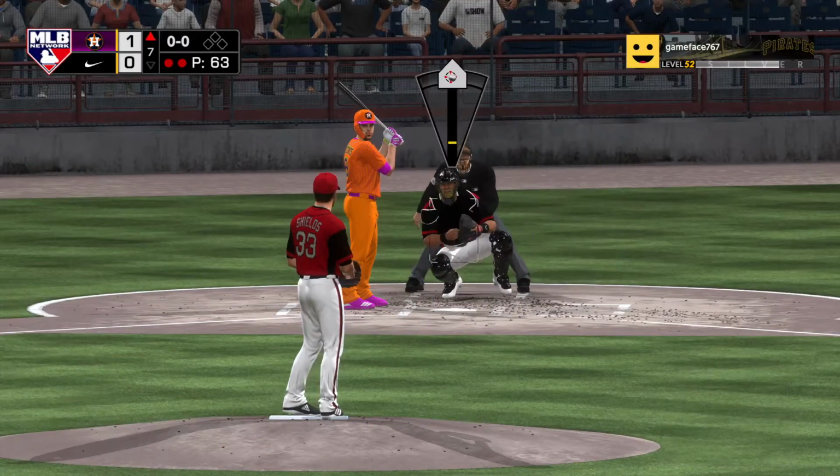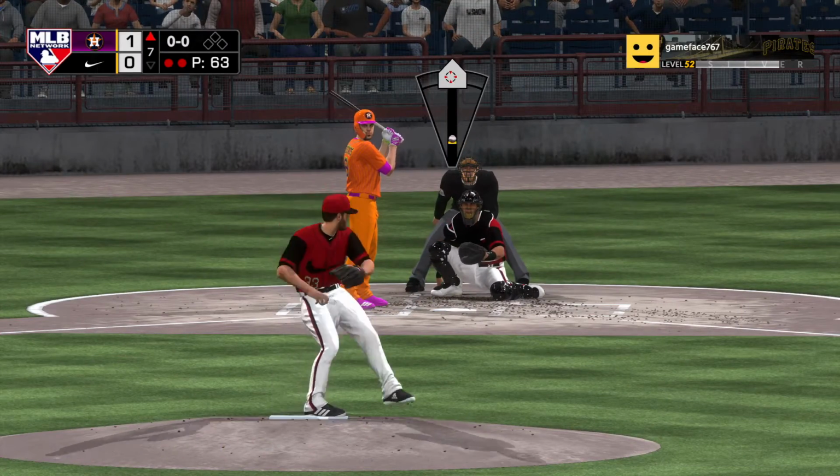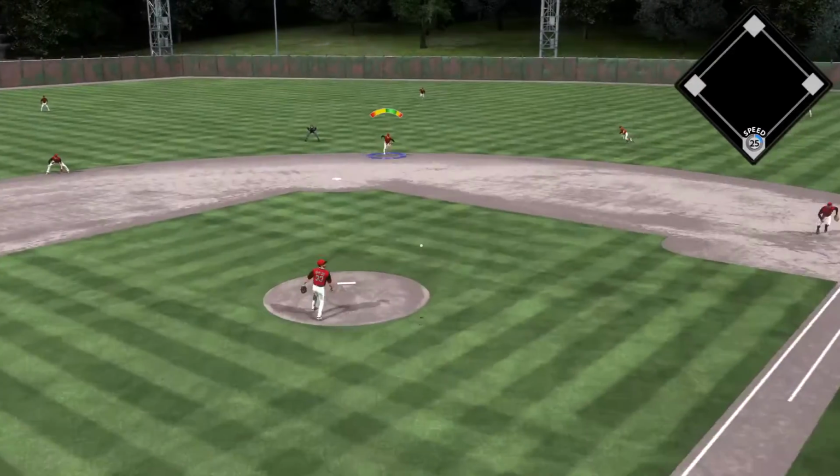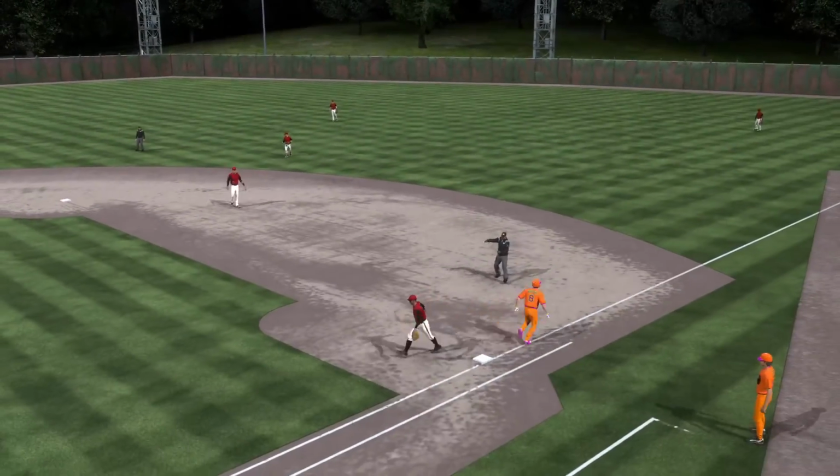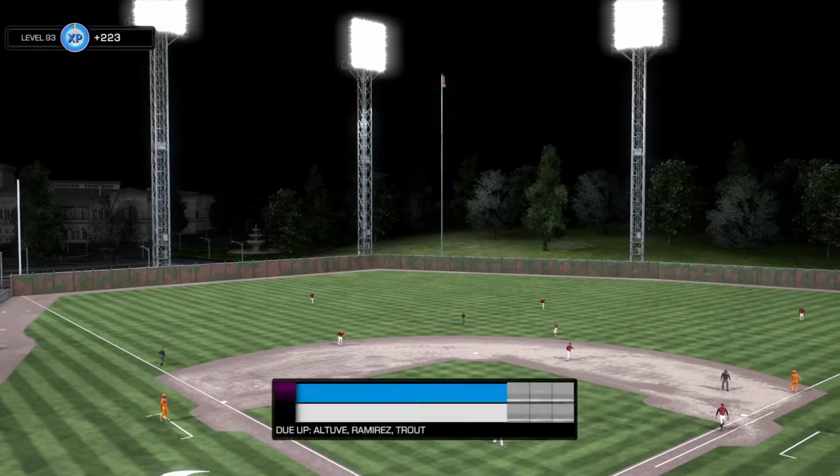Digging in once again, Mike Moustakas. No hits in 2 trips to the plate for him in the ballgame. Here is a ground ball now for the shortstop to the right of second. Throw on to first gets him, and the side is retired.